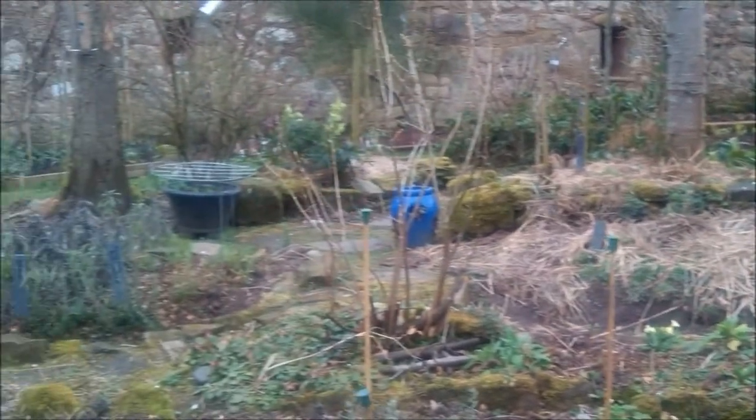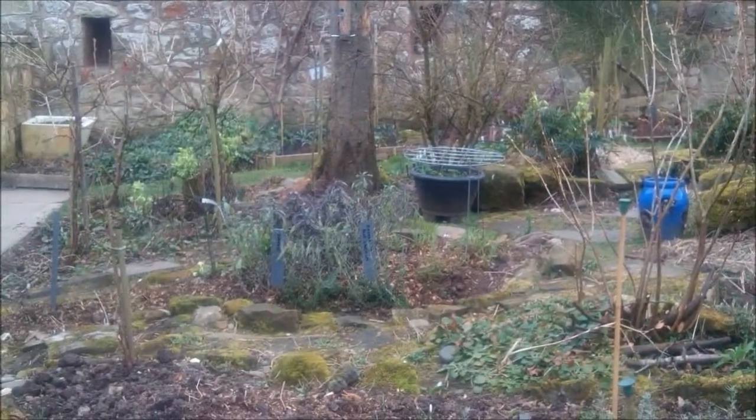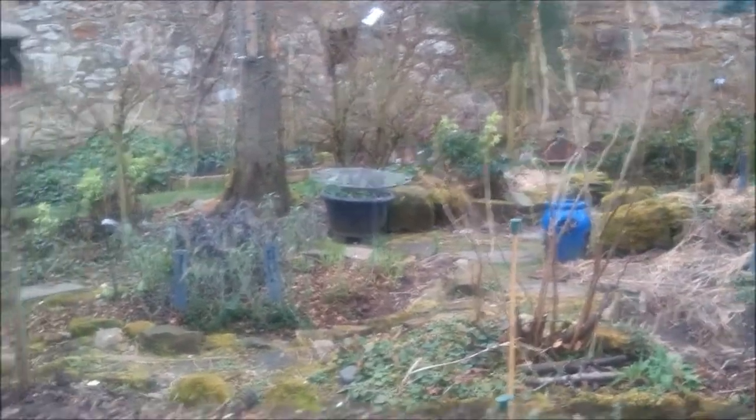So this garden is, as I said, less than a quarter of an acre, and last year it produced 1 metric ton of fruit, plus 5,000 plants that we sell in the nursery, so it's quite productive.